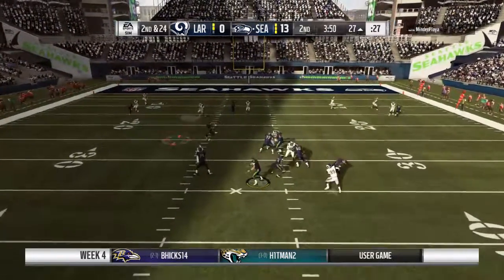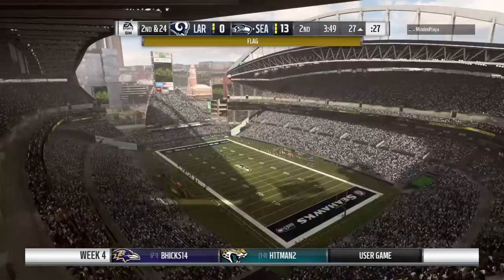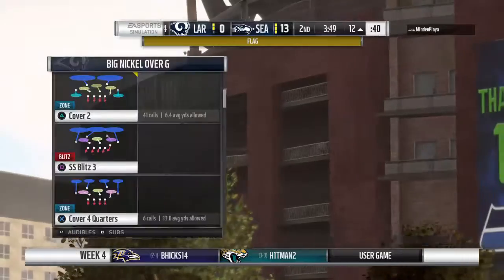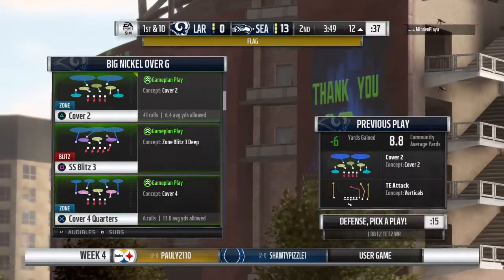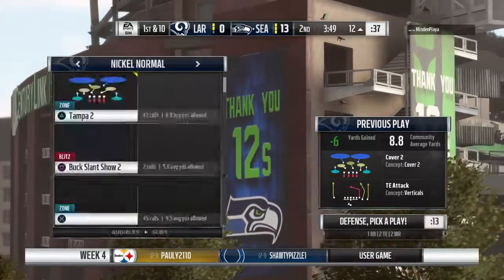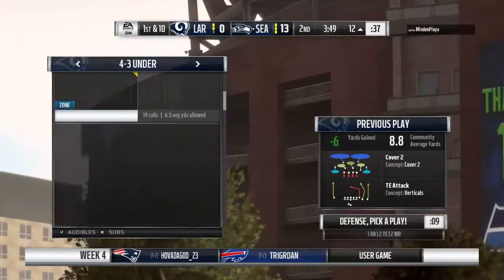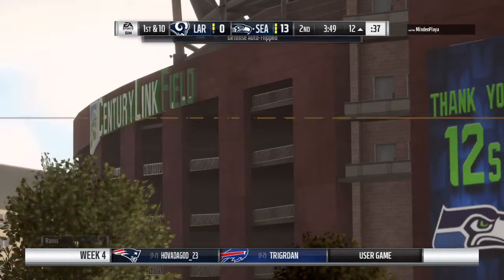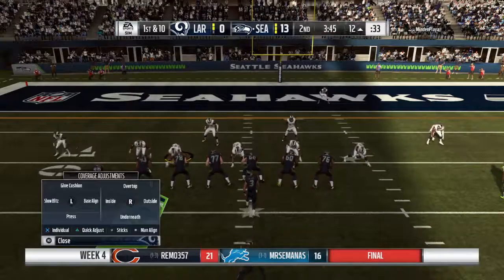On second down, here's Wilson. And it's a short one here, complete to the tight end. And he's going to be brought down by the face mask. Here come the flags. This is going to get him a first down. So the yellow flag came out, and that leads to a new set of downs for this offense.